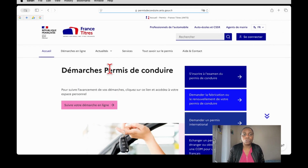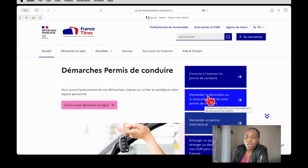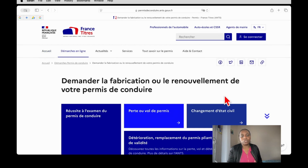When you open it, it's going to take you to this place. Make sure you are in Agence Nationale des Titres Sécurisés. That's the meaning of ANTS. Make sure that you are in this place. So once you go to this place, the next thing you're going to do is they have different options, but the one we are focusing on is this demande de fabrication. When you click on it, it will take you here.